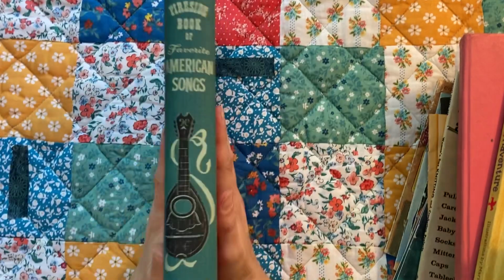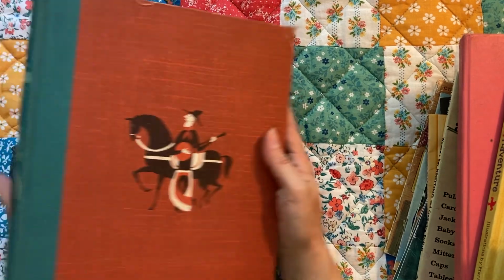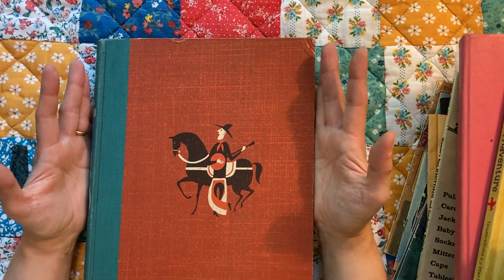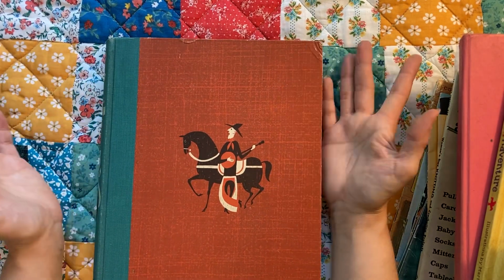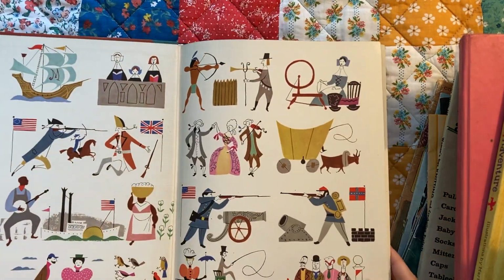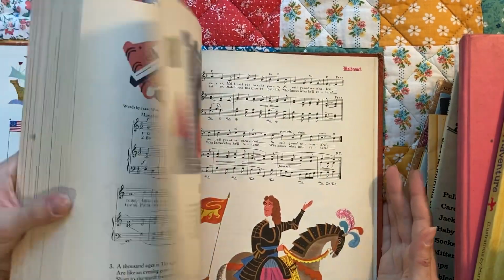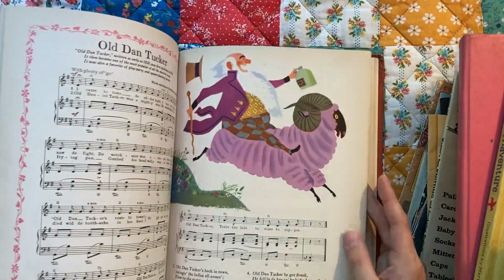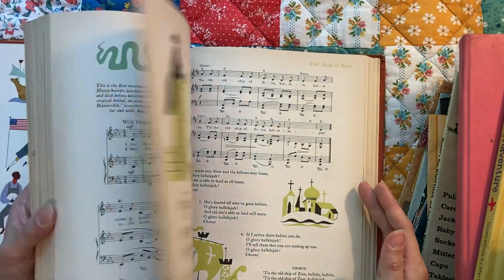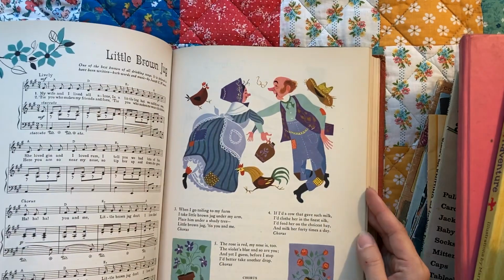This, which I have a copy of, this Fireside Book of Favorite American Songs, or I should say I had a copy. It was heavily cut up when I got it, so I just took the pages out and fussy cut what I wanted out of it. But this one is in really good condition. I don't need two though, so this will probably go on the Maker's Market. It has a lot of illustrations in it, and a lot of songs.